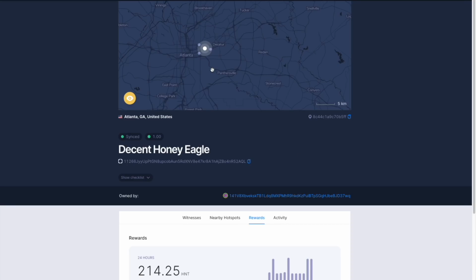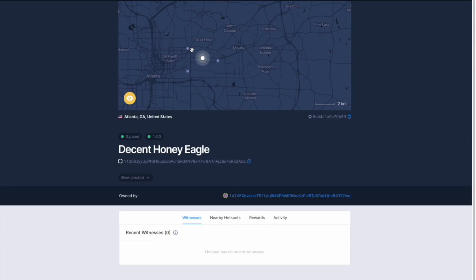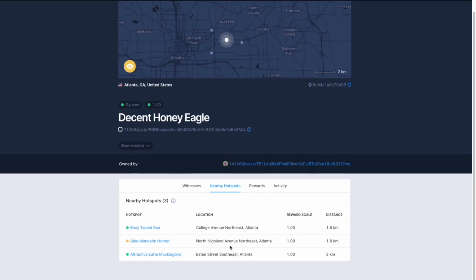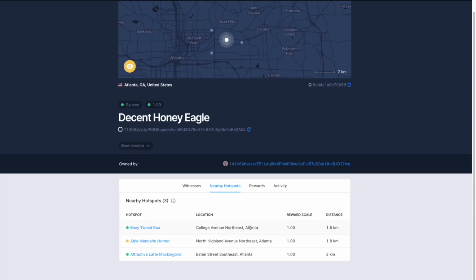Absolutely incredible. But now we look at this map here, and we can see that there's no connections. Usually if we see a popular miner with a lot around them, we'll see all these connections, which means there are witnesses and stuff like that. But it's strange, right? We're not seeing any of that here. And if we go down here, we can see recent witnesses, zero. We can go to nearby hotspots. There's a few here. And you can see here the reward scale is a one and it is synced. And there are only three nearby hotspots listed here.